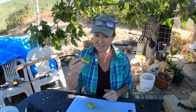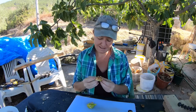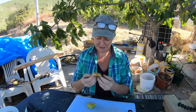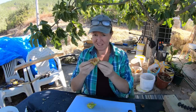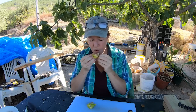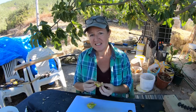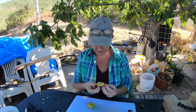But since this is the first fig I've picked all year, I am just going to give it a taste and see what I think. Maybe I've gotten over the dodgy maggot thing, but it's hard to. Like, look at that. Anyway. Okay, I'm just gonna... They are delicious. I just wish they didn't have the tiny worm thing going on.